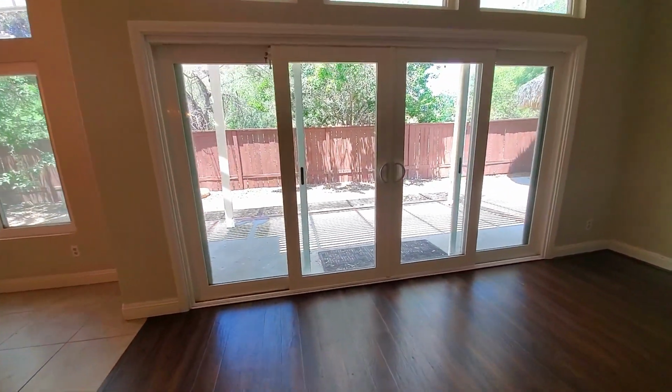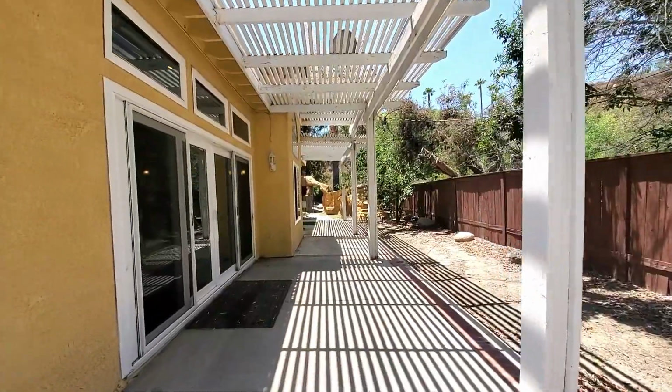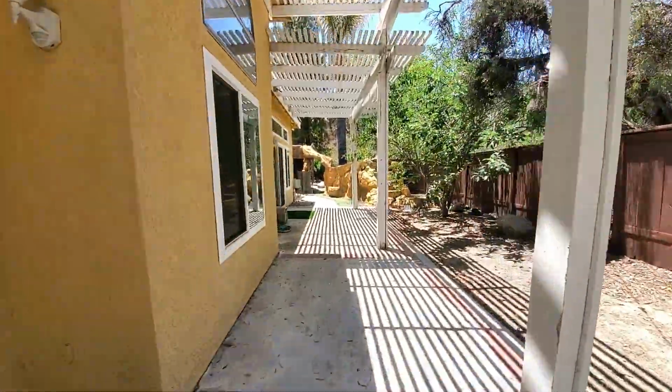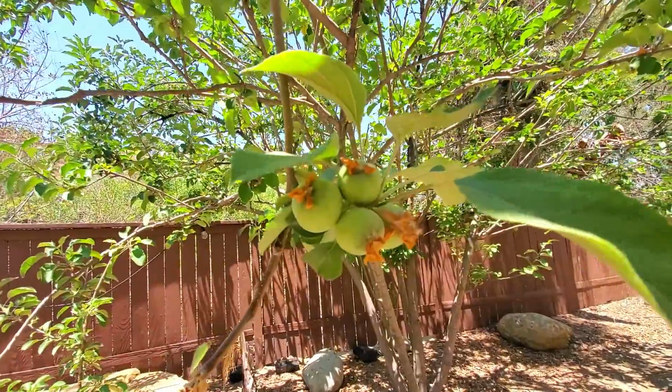There's dual sliding glass doors to the backyard and a covered barbecue area. This backyard looks really nice and would make a perfect spot to entertain your friends for parties and gatherings. There is room to garden as well as to sit down with a good book and enjoy our wonderful Southern California weather.